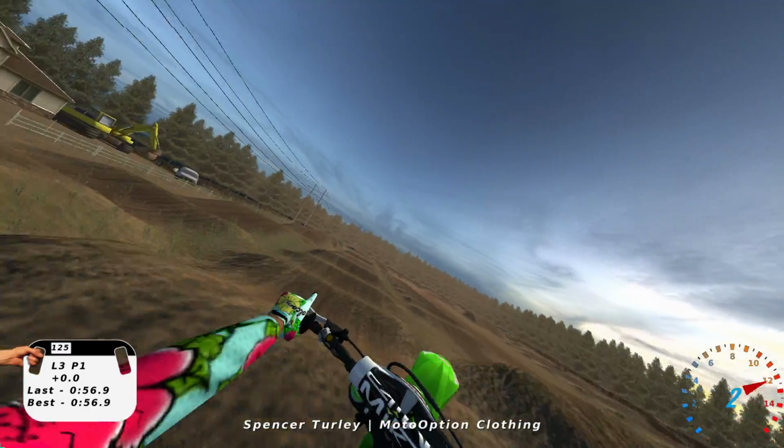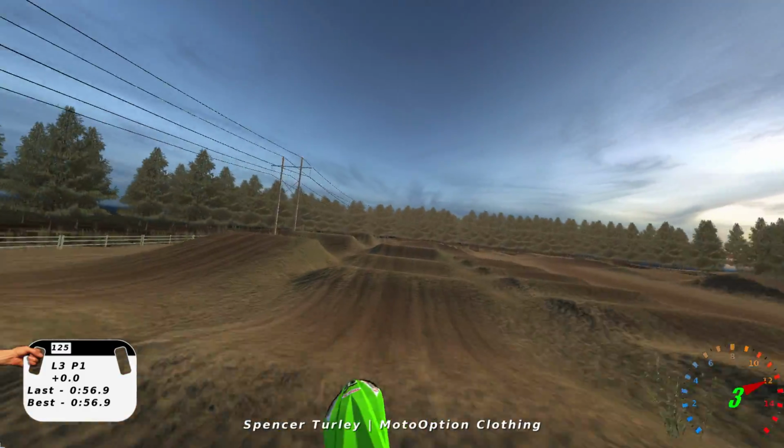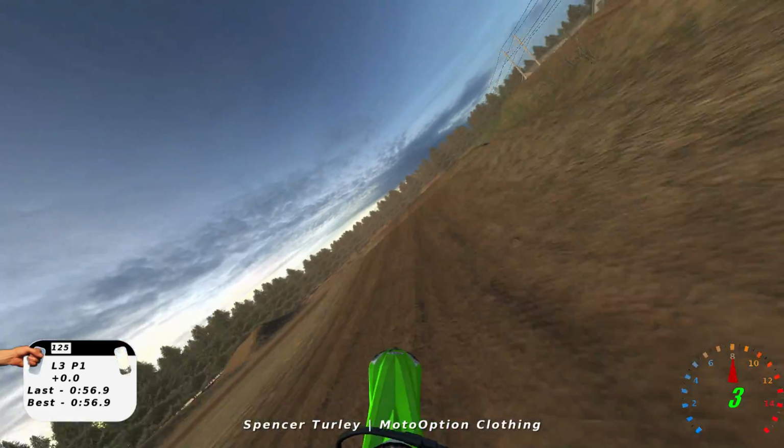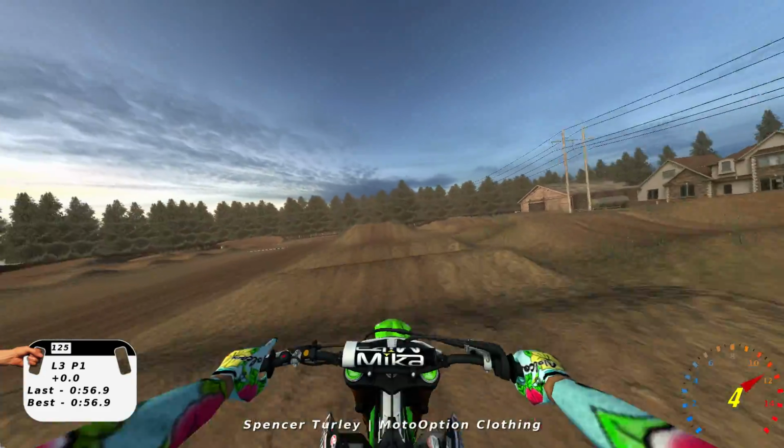I think it's more on those tracks that feel a little bit more loamy or sandy, and that's kind of how this track feels right here, because you really get the feeling of spinning the bike around in the corners.